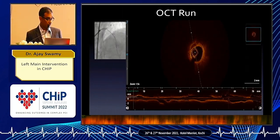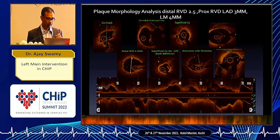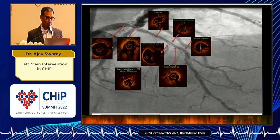The OCT run was invaluable after the rotablation because it showed us the reference diameter, and it also showed the cuts in the mid to distal LAD, but that the proximal LAD was full of calcium. The depth was more than 1,000 microns. It was concentric, and there was a huge nodule at the mouth of the circumflex which would have prevented any hardware from going in.